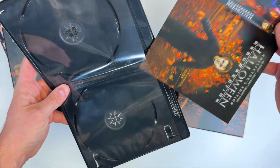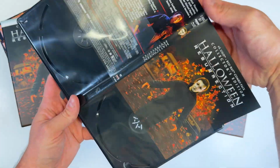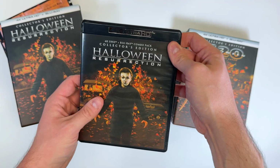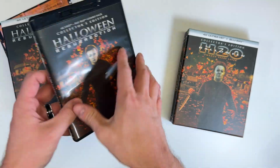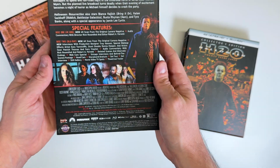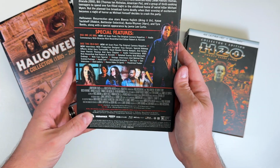Actually, I might end up going the other way, because this artwork is the same as the box, the slip box. So I might end up swapping this around here, but yeah, that looks beautiful. You can see all the special features listed there. So tons of things on there.